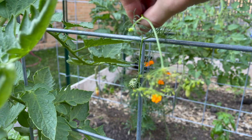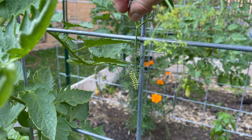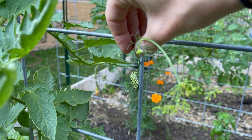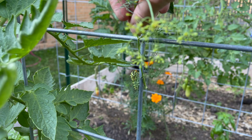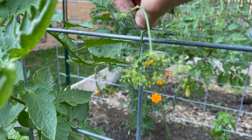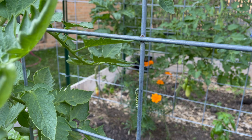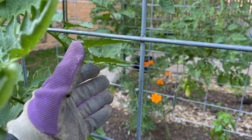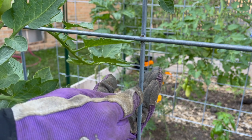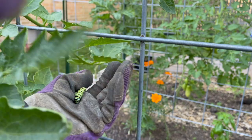Come on. You're not being attacked. I'm trying to move you to a better home. Come on. I really don't want to pick you up. It's your favorite food. I'm trying to help you. Come on. I don't want to touch you, man. Oh, no. Okay, I got my garden gloves. You guys, I am a wimp. I don't like to touch things like this, even though I know they won't hurt me. Come on, little dude. Come on. Oh, okay. We got him.